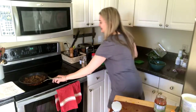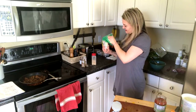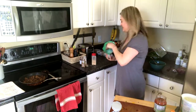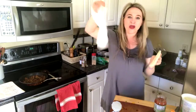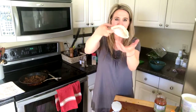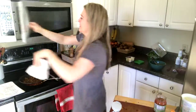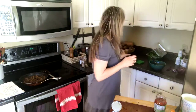And then let's talk about our corn tortilla. Get that getting nice and cooked. Four tortillas in a wet paper towel, wrapped up like this, folded like a sandwich, 30 seconds. I'm gonna plate this for you and show you the deliciousness.